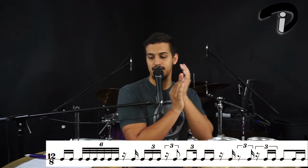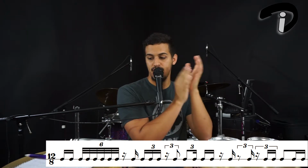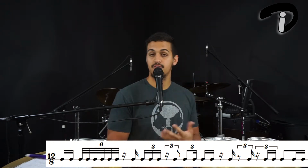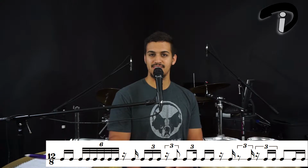1 and 2 triplet, 3 and 4 triplet, 5 triplet, 6 triplet. For beat 7, we have 2 16th notes landing on 7 and. We have a 16th note rest on the downbeat of 8, and then another 16th note on the and of 8.